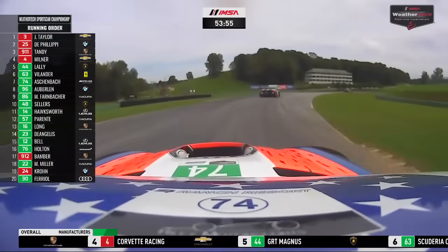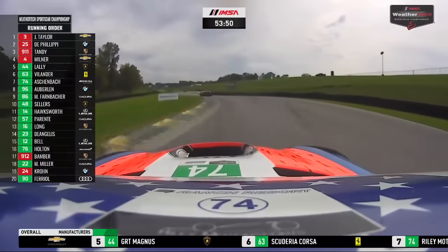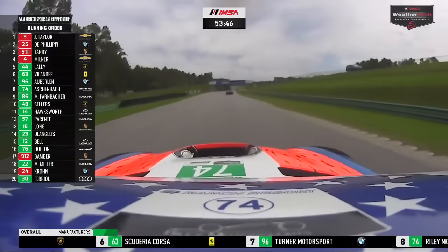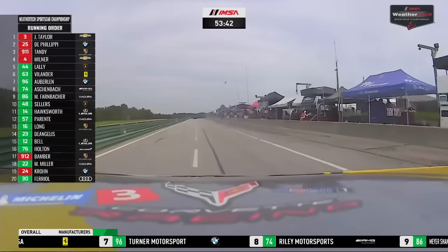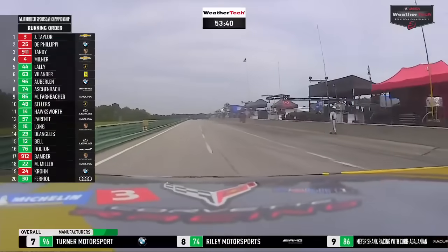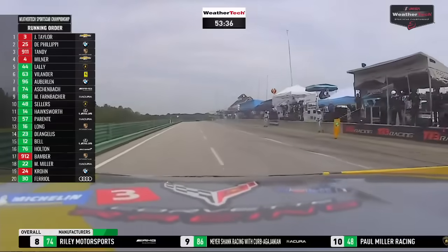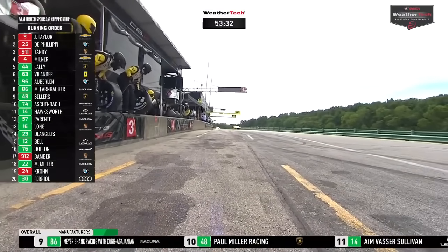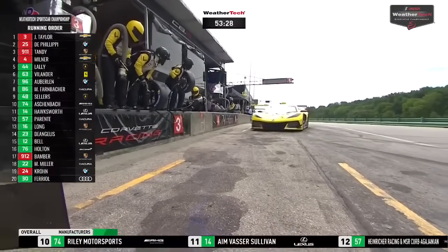Yeah, I mean, gosh, this is going to be tight now, isn't it? We've got Andy Lally in the lead of GTD at the moment. He owes the pit stop. He's going to have a bit more time because he's done 27 laps, Jeremy, since he was last in the pits. Yep. And we've seen people do 30, 32, 33 laps in GTD. It won't be long. Here comes Jordan Taylor from the lead, actually, because we did have the 911 in.